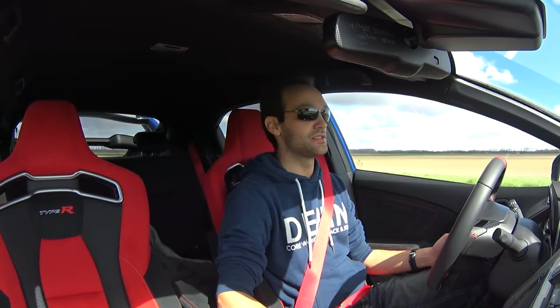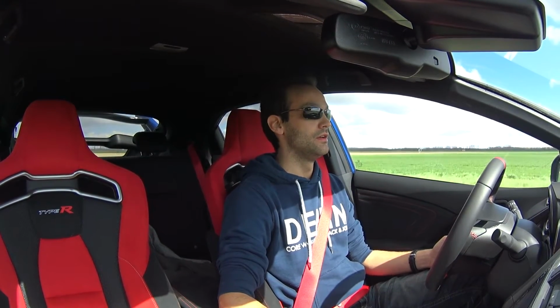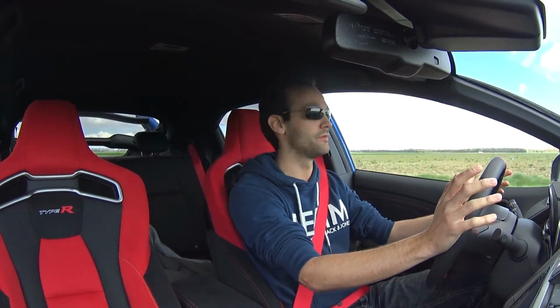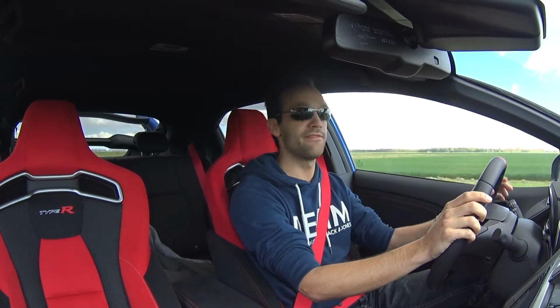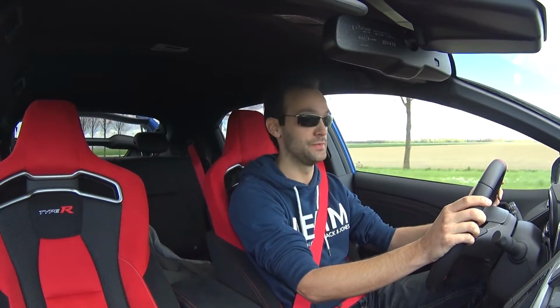Probably you will never reach these speeds on Belgian roads. But can you imagine driving just a simple Civic at 270 kilometers an hour? It's just insane. It's also the fastest front-wheel-drive car at the moment going around the Nürburgring in Germany. So I would say, bravo Honda, well done. You created not just a really fast car, you created a beast. And guess what? I love this beast.